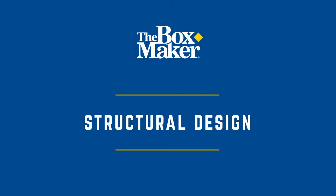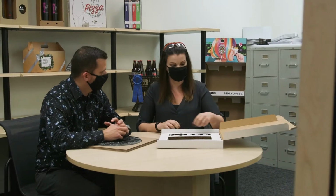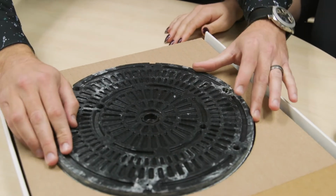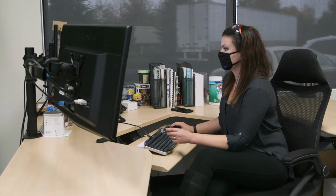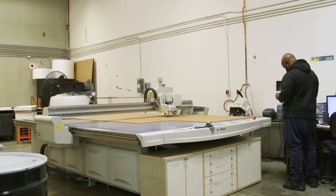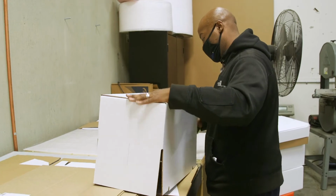After sales initiates a new project, that project flows to design. Our award-winning design team operates out of our corporate headquarters just outside of Seattle and our branch office in Portland, Oregon. This team includes 3 structural designers as well as our full-time sample maker, who powers our ability to deliver structural samples to our clients quickly, keeping your project moving forward.